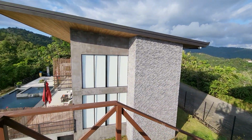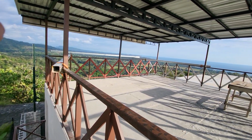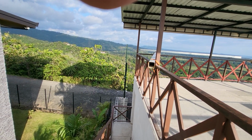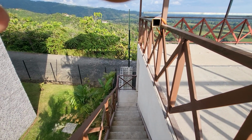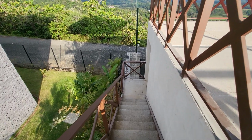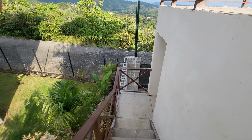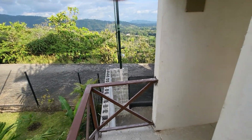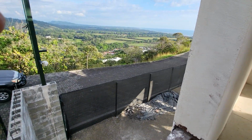I don't know if I'd mentioned this before, but there weren't any formal plans for this project. We were kind of winging it. And that's really on me because we had formal plans and then I scrapped them because it was only for a one-story building and that just wasn't going to cut it. We were going to lose all of that amazing view off in this direction if we were just on one ground floor. So by just coming up a floor, it makes it so much nicer.